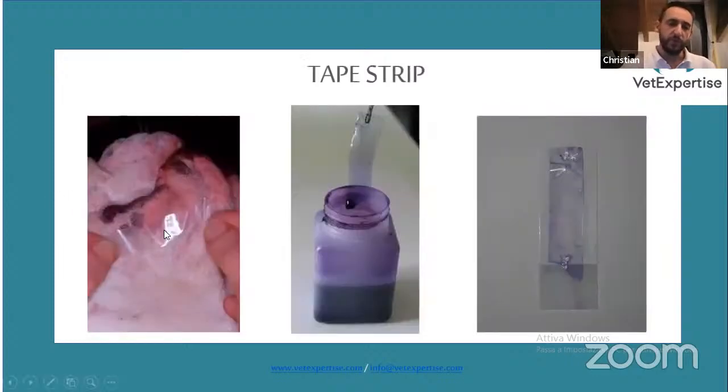How can we sample? So we take the adhesive tape strips and we press them on the lesions. Tape strips are useful for the places not easy to reach. For example, the interdigital skin that cannot be sampled by an apposition of a glass slide, for example. And we can just color the strip with the blue, so with the third colorant, and then look at it on the microscope.